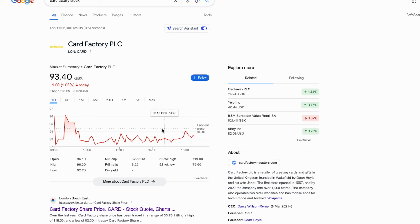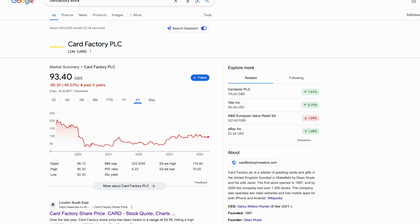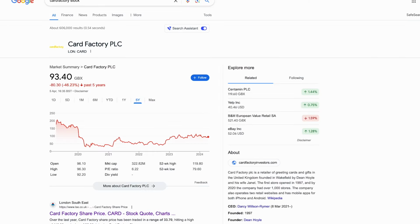Card Factory. So Card Factory is a funny one because we talk about this a lot on the Discord. So when you join the Patreon, you get access to the Discord, and we talk a lot about stocks here. Card Factory's talked about a lot on the Discord because it's a funny one: it stagnates for a while and then it just has these jumps in the share price, like a 100% jump, and then it stagnates for a while during this period of time.